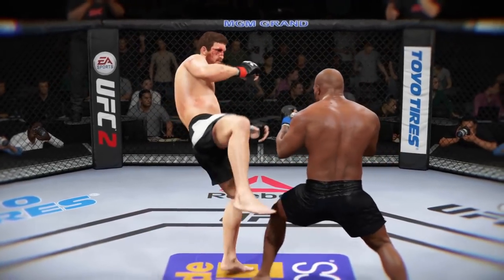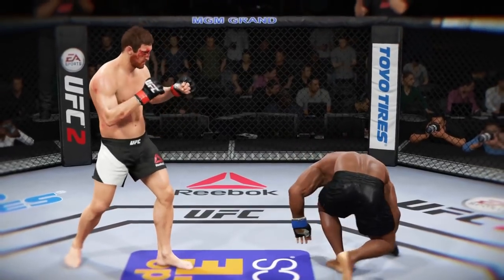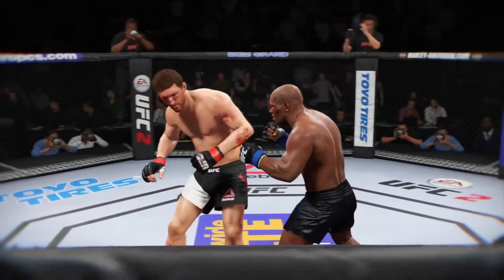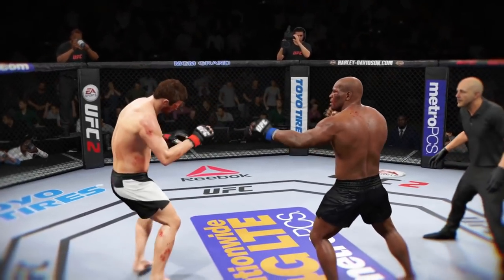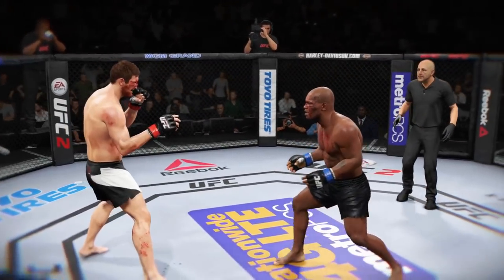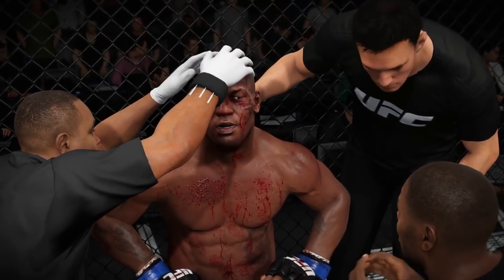Here's a nasty head kick that lands. And here's a huge, perfectly placed punch that lands with devastating impact. Incredible highlights in that round. That was a nice shot he got in.